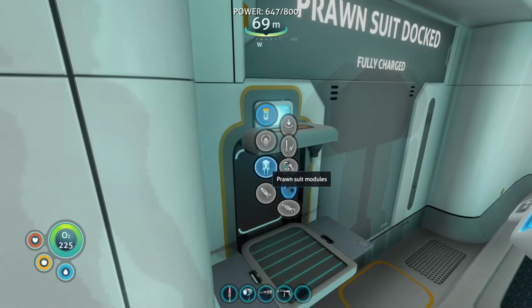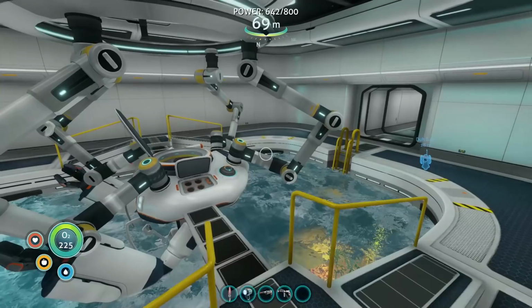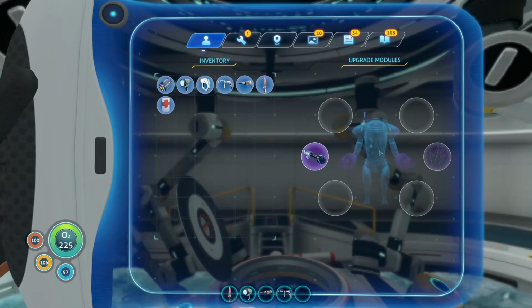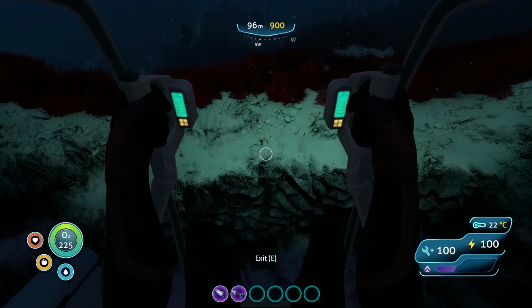Okay, welcome back, and we have the mats. Let's do this. Prawn suit module. Drill arm. Let's do this now. And there wasn't anything else, right? Oh, there was a torpedo arm. I'm probably gonna regret this because I'm excited, okay? That's the right click. All right, let's do the right click one. Enter prawn. Spacebar to get a little boost over so we don't fall in the hole all the way.